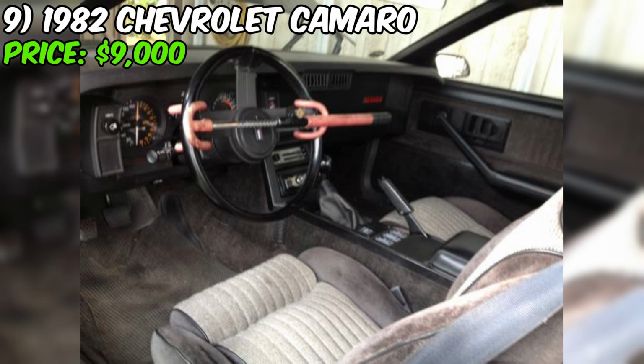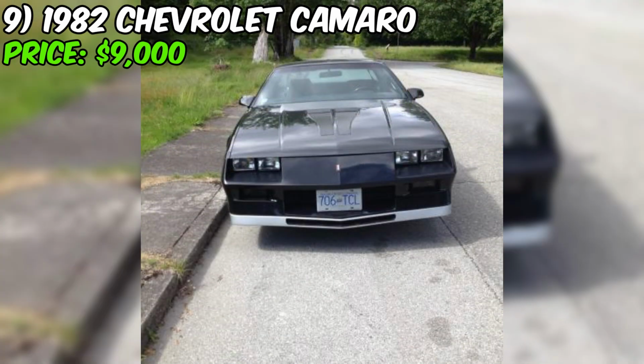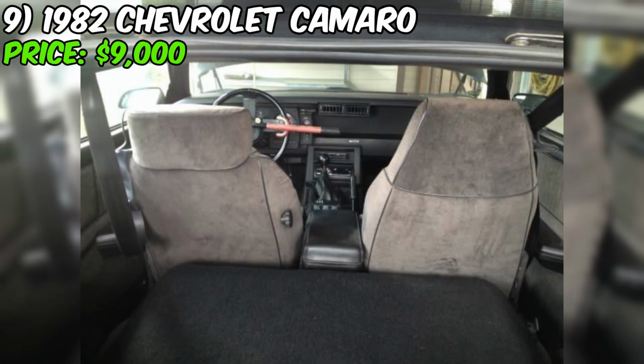Of course, as with any used car, there are a few things to keep in mind. The odometer shows 195,000 miles, which is definitely on the higher side. But if this Camaro has been well maintained over the years, and it certainly seems like it has, then those miles shouldn't be too much of a concern. Overall, if you're in the market for a classic American muscle car with plenty of power and character, this 1982 Chevrolet Camaro might just be the one for you. It's got a clean title, a strong engine, and a whole lot of potential for customization and personalization.